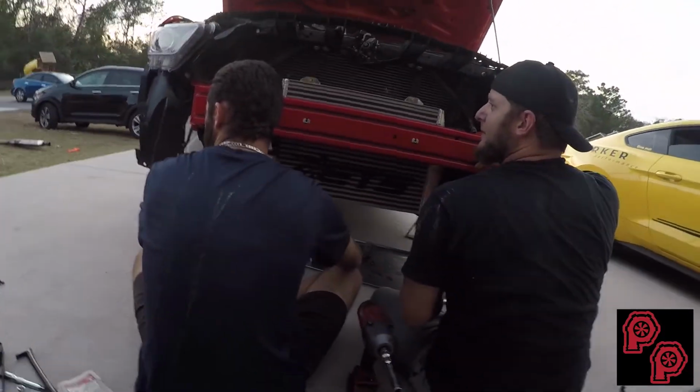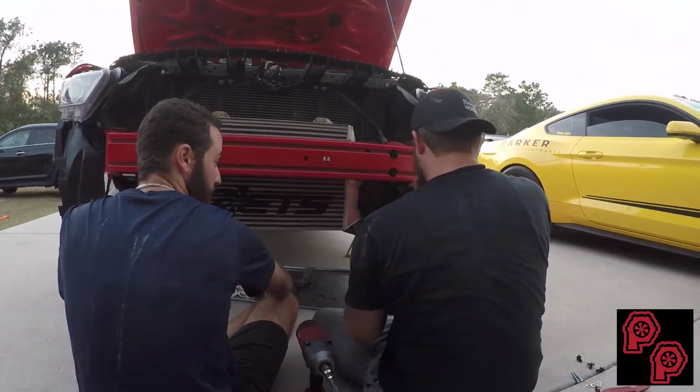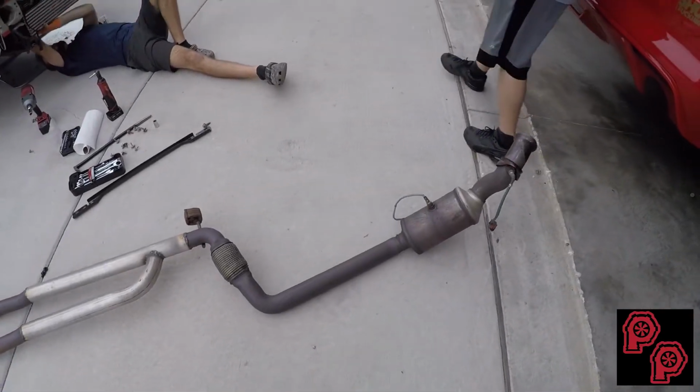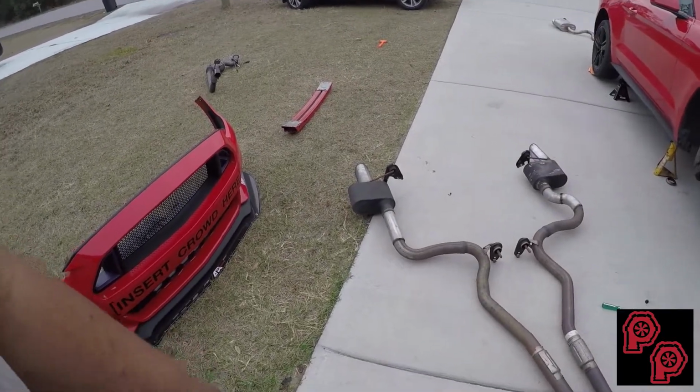He has the bumper, so right now he has the splitter. Yeah, you can ask him when he gets here. Oh, what the hell? Yeah, this guy over here. I really don't understand. And here's another fine example of more custom exhaust work, which I am amazed by.